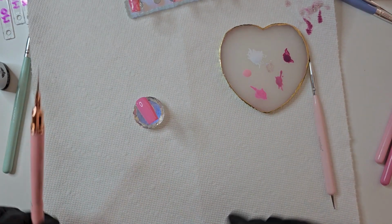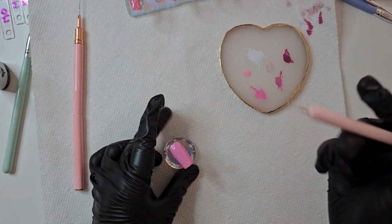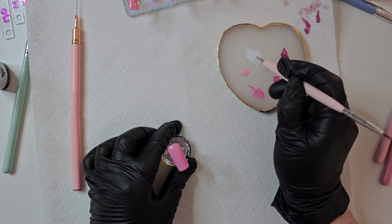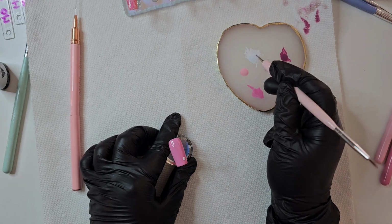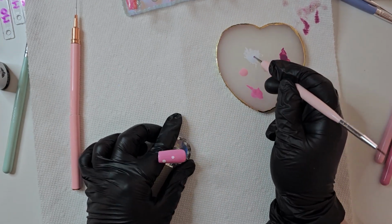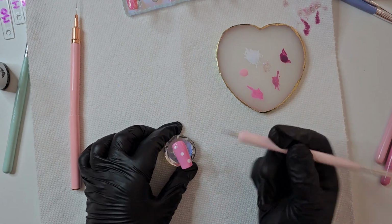You know, I think what I want to do on this one is start off with the white again in a dot, and then I'm going to use my brush to kind of move it out.